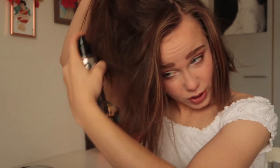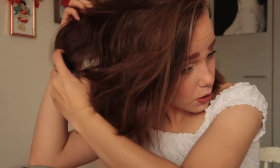Now I have to take my hair down, and because my hair is very straight and boring, I'm just gonna spritz some salt spray in it. My hair was curly yesterday, like literally in the morning, it was super curly. But because it's fall and it's raining all the time, I just have to get used to the fact that when I step outside, my curls disappear.